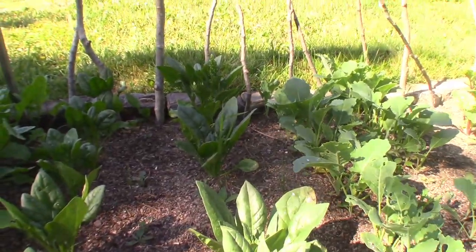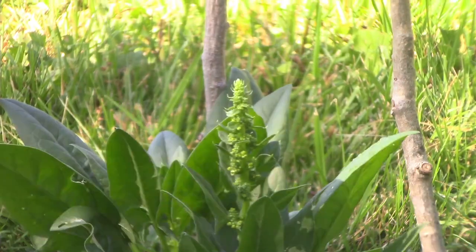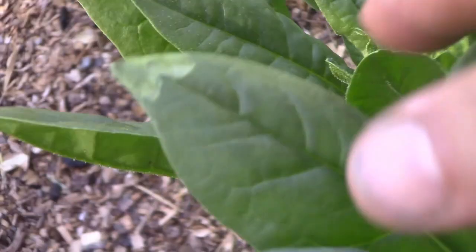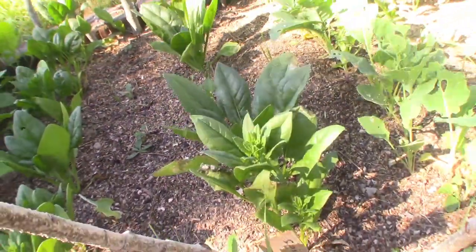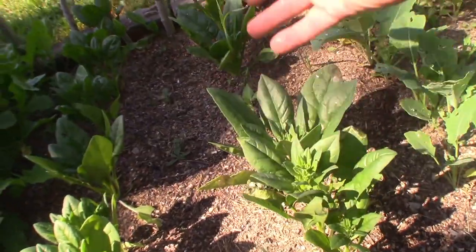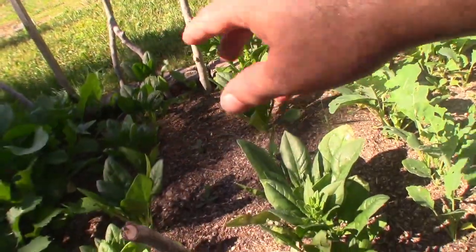We have spinach bolting, and this is what bolting means. You see it's sending up a flower stalk instead of just continuing to produce new leaves. This one here as well, that's closer by, but if the temperature stayed cool like it has been at the end of last week, then it would just send out more and more leaves. But when we get the warm temperatures, yesterday it was 32 degrees, it's going to go up to 30 or more again today, that's when they start sending up flower stalks, your cool season crops do.